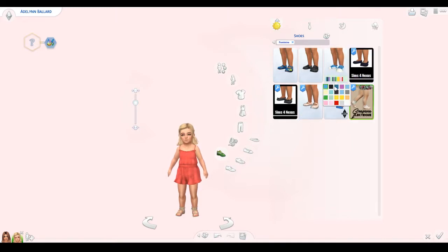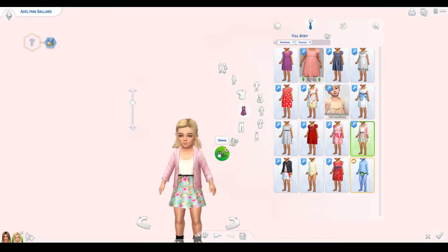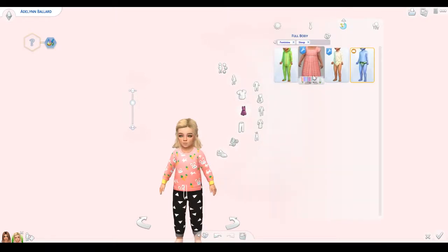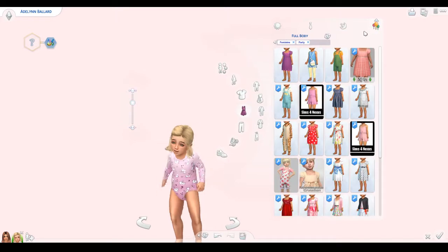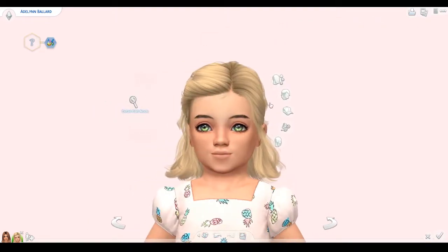Let's go ahead and change to sneakers or something. Yeah, this is good. And then let's go ahead and do a dress. Oh, she is so cute, guys. I really can't handle this right now. All right. And I love doing the onesies for their nightwear. For a party, we'll just go ahead and do another dress, kind of a random one. Perfect. Little pineapples. Gotta love it. And this is little Miss Adeline. Aww. I just can't right now.